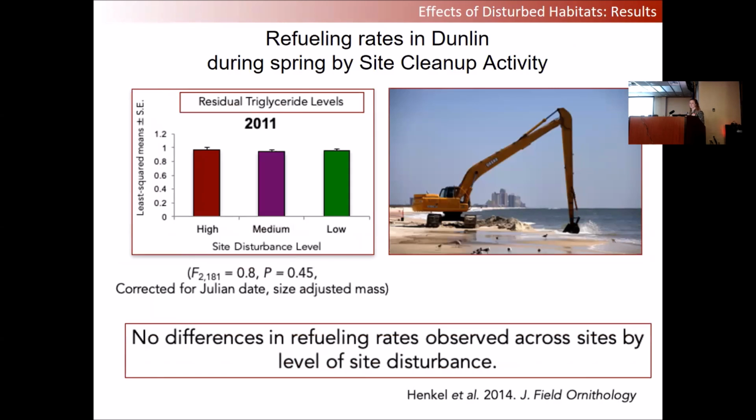So maybe their refueling rates actually were not any different. They were getting the fuel they needed. But potentially, because of the disturbance, they're then also having to fly around to avoid that activity during the day, potentially disabling them from keeping that fat on their bodies. So they were generating it, but then losing it.